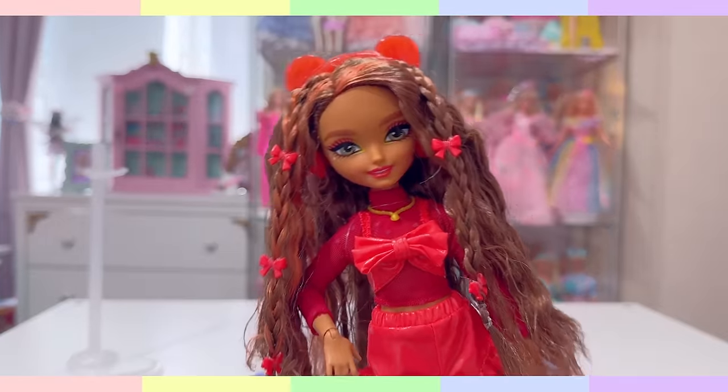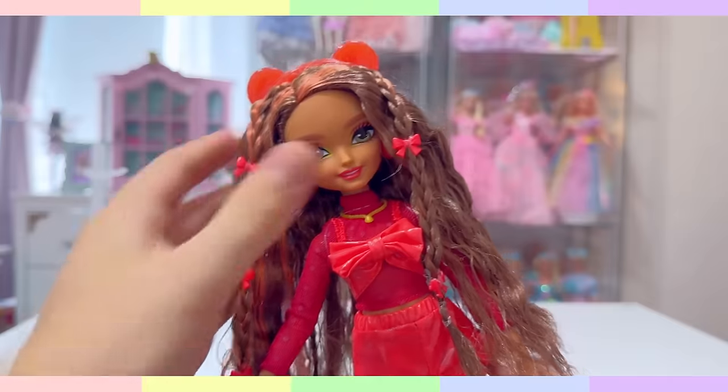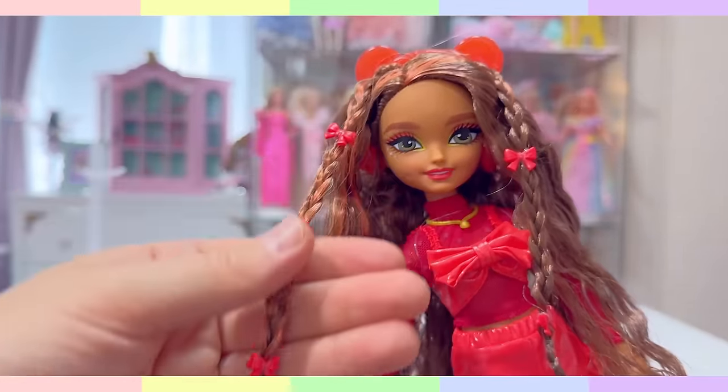So let's take a closer look at her, because her outfit is just, I'm living for it. Here she is, and you can already see she has so many things going on. She has all of these hair clips that are little red ribbons, and there are two braids, two braids in front and then these ribbons. How adorable. I'm already thinking, okay, I'm of course gonna give her a restyle. How am I gonna top this super cute hairstyle?